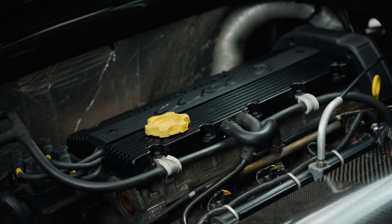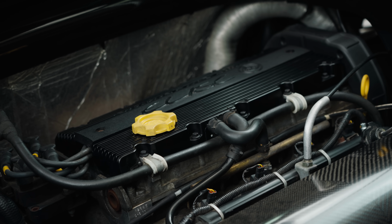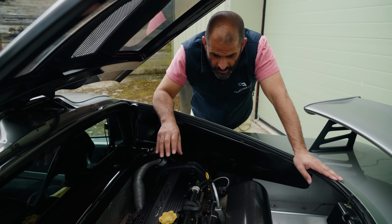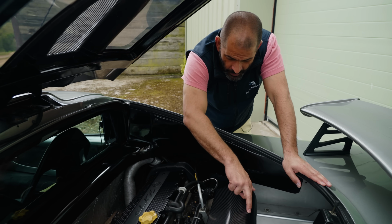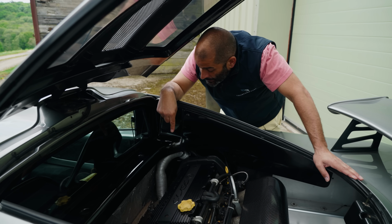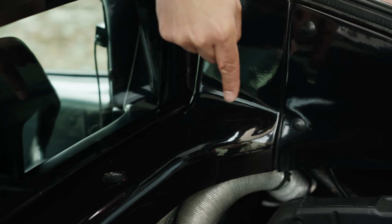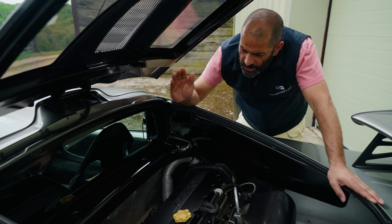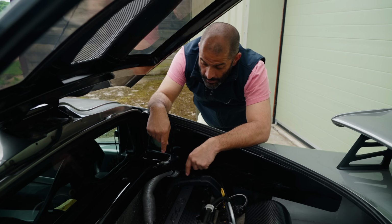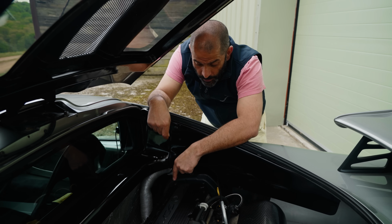So Exiges of this era and Elises had a slight issue with the fact that the engine would rock backwards and forwards. 1800cc K-series. This was an option, the big carbon airbox. It looked great, still looks great. But this was the problem area down here. The alternator's down there. And apparently, I think it was mounted to the chassis and the engine would move a bit. I can't remember the exact disparity, but something could move, something couldn't move. And it would knack the positive terminal.